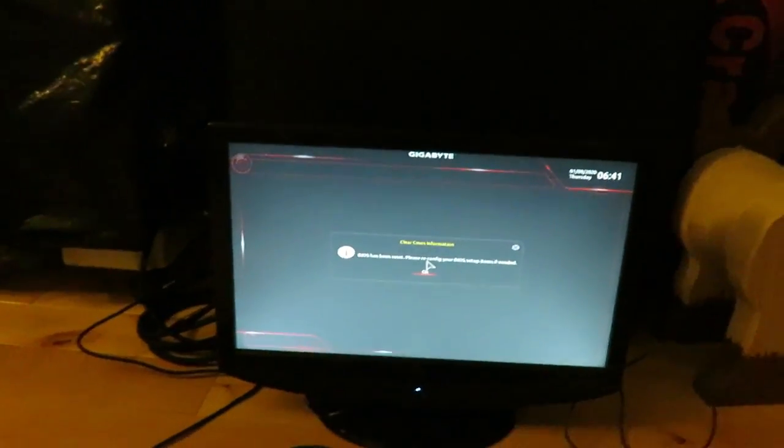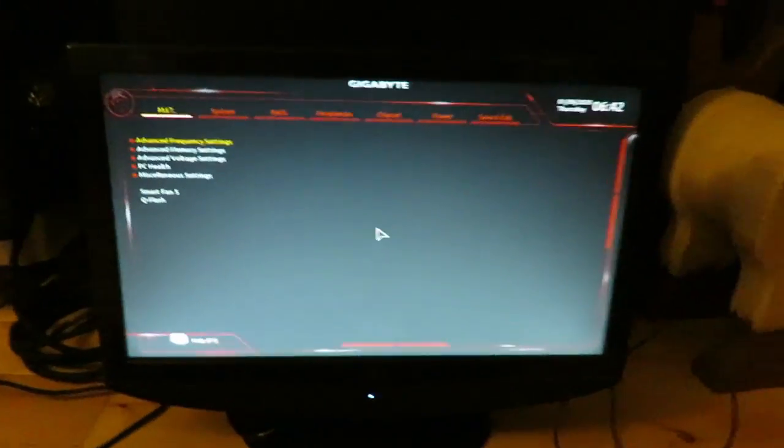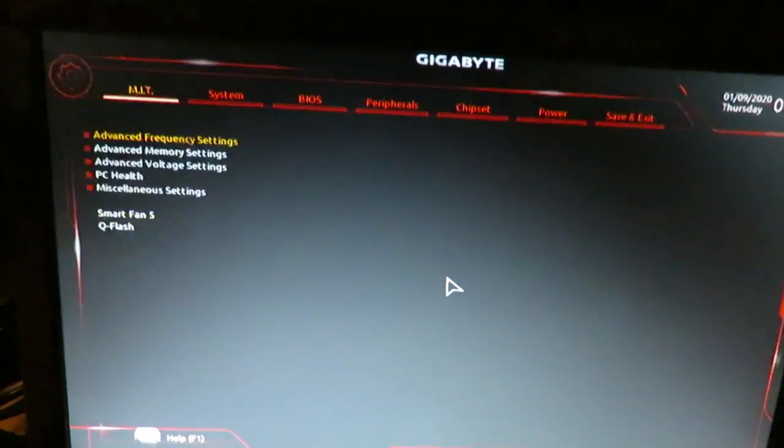You're not being helpful right now. Oh, it lit up. Let's play. Will it post? Fan's going strong, but there's no output back there. Oh, wait, detecting. It booted! Okay! Now, I know absolutely nothing about BIOS. Oh, geez.